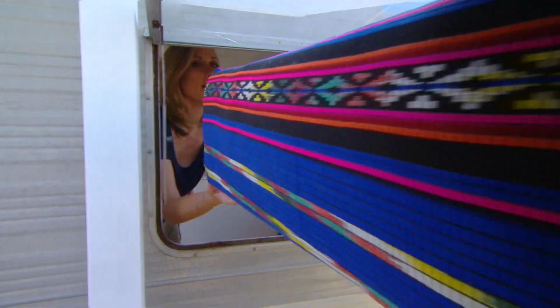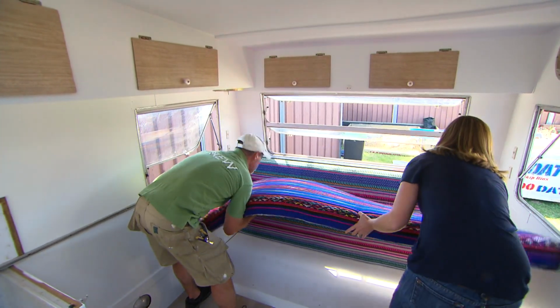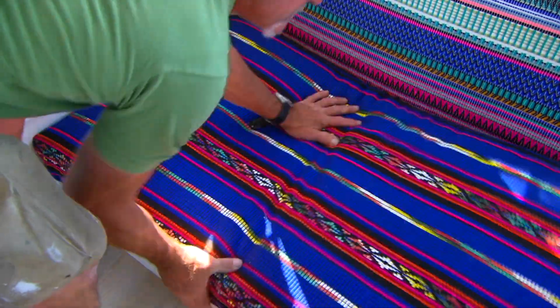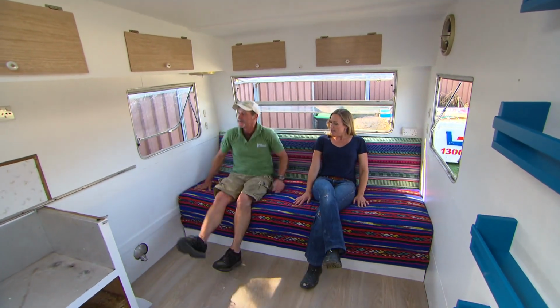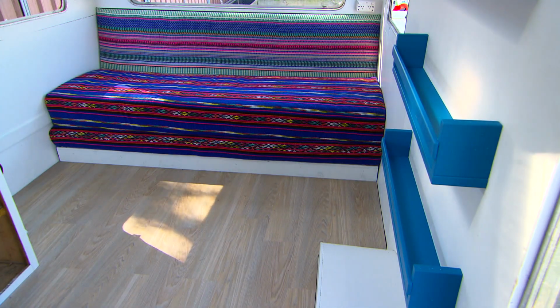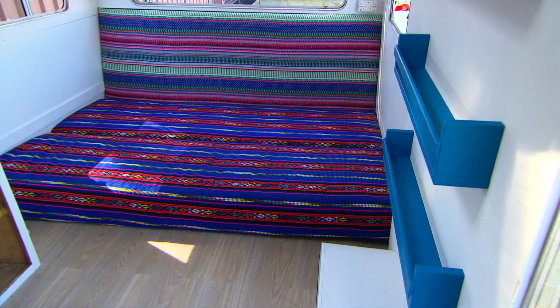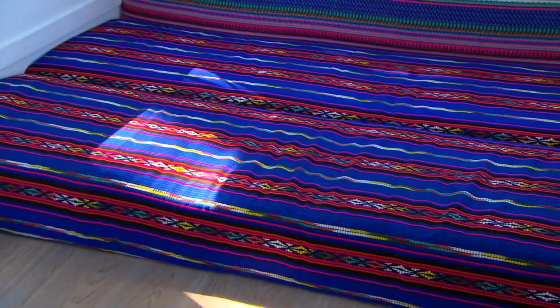It's all happening now. The windows come in handy. There we go. So by day, when all of Chelsea's mates come over, they can sit here, just hang out, play music. Then if Chelsea does decide at night time to come and sleep out here, the big mattress simply goes down onto the floor, then it's level with the back mattress.